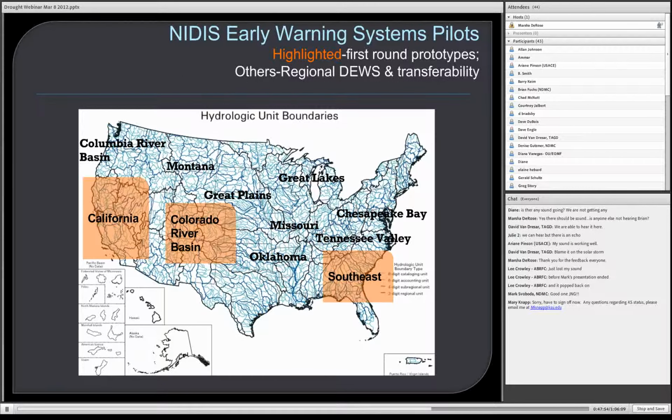So this is a map of the three key places, highlighted in orange there, where we've been testing out how to do drought early warning. The first one, which is being led by Jim Burden, is in the Upper Colorado River Basin. That started around 2008. And then about 2009, we started working in the southeast in the Apalachicola, Chattahoochee, Flint River Basin. And then most recently, we've been working in California.